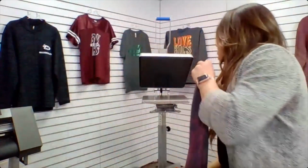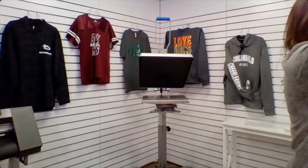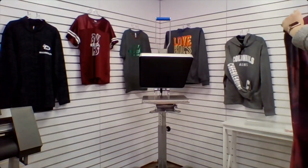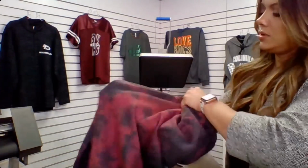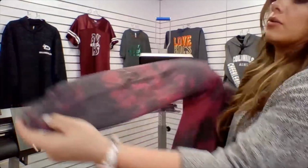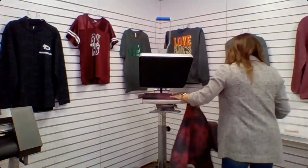Now this is a cold peel, so I'm going to do my second print location. And I'm going to use my heat printing pillow once again for that. So I'm just taking that through the sleeve from the collar down. And now we've isolated the print area here. I'm just going to drop that right on there.